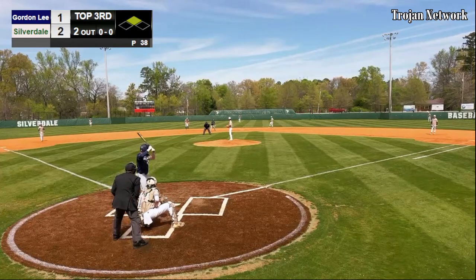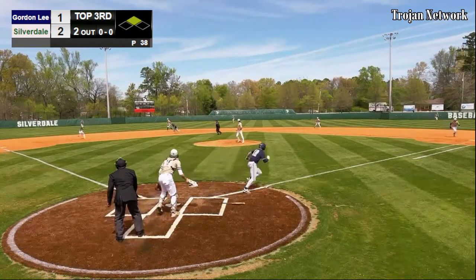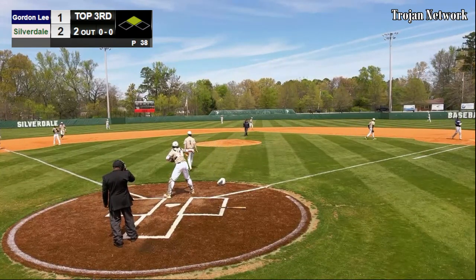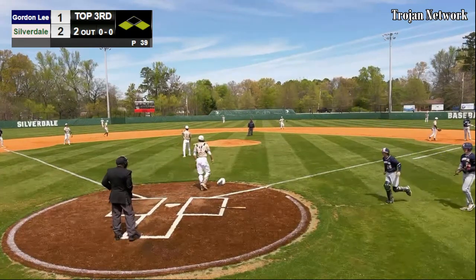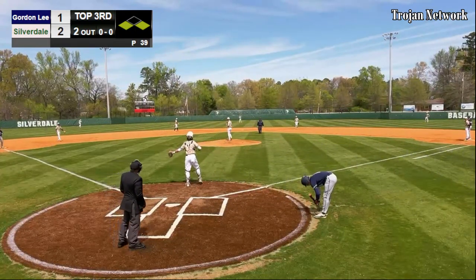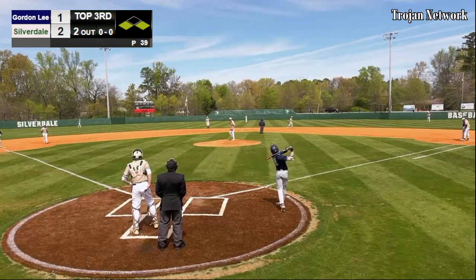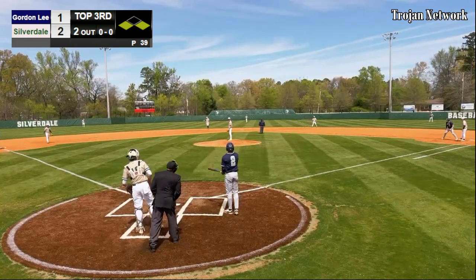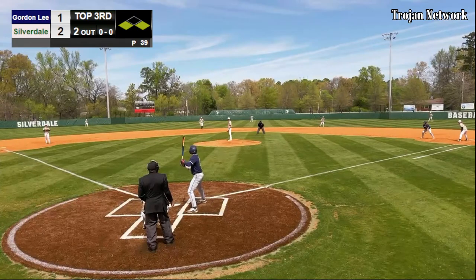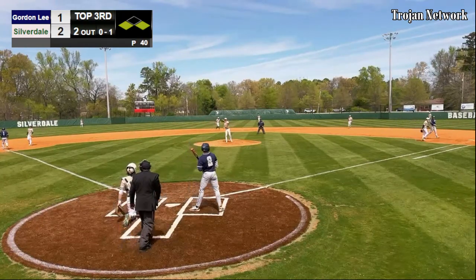Dustin with a chance to tie the game. Fastball, line to the left side, right past the third baseman. Thompson will hold up at third base. Dustin will start at first. And that'll bring up Landon North. So Landon stands in, runners at first and third, two down. Good pitch, fastball catches it inside, strike one.